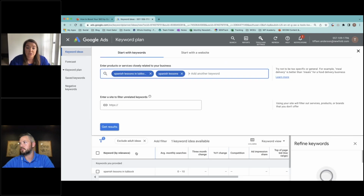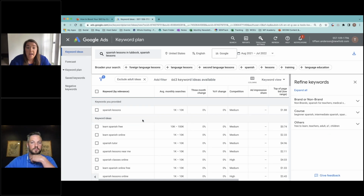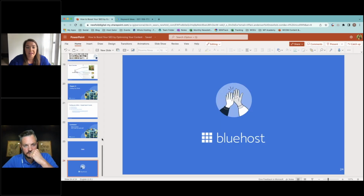Maybe if we add Spanish lessons, we can see some other ideas. So you see now we have all of these really great ideas. Spanish lessons near me is a great option. You don't know how much of that traffic is searched within Lubbock. Over here, I didn't really go into this, but there usually will be a spot that pops up to narrow it down if there are a lot of searches by region. So that's one little bit. Devin, did you want to throw another question my way?